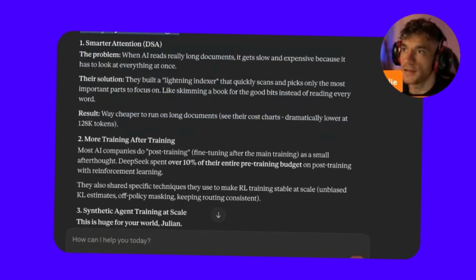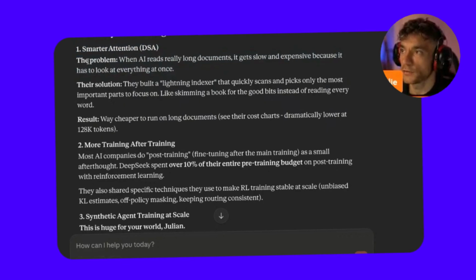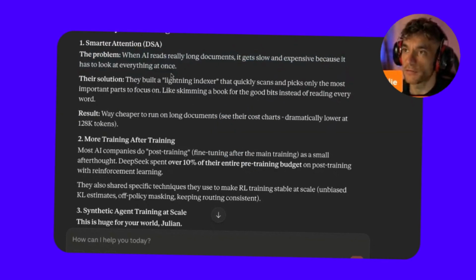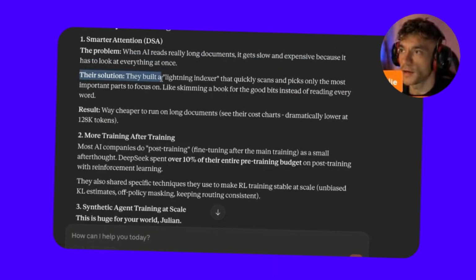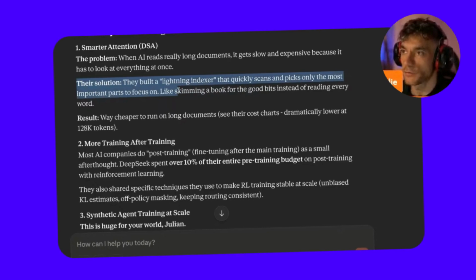So there's been 3 key breakthroughs. Number 1 is smarter attention, DSA. When AI reads long documents, it slows down and gets expensive because it has to look at everything at once, right? And so what they've done is create a lightning indexer that quickly scans and picks only the most important parts to focus on.